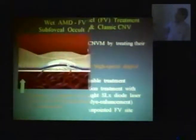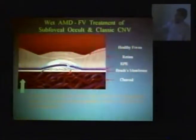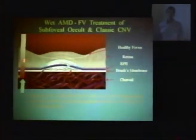So, we have CNV, and we locate the feeder vessel. You see, this vessel actually goes in there and reaches there. So there are two ways to treat this vessel. Number one, we take argon laser and just treat there. The other is to inject dye and then treat. Either with ICG dye and then an infrared laser, or with argon laser directly onto the site. And then these vessels collapse and die.